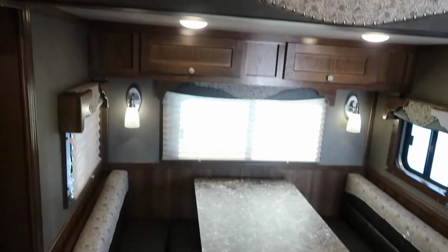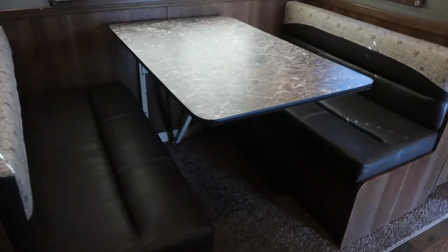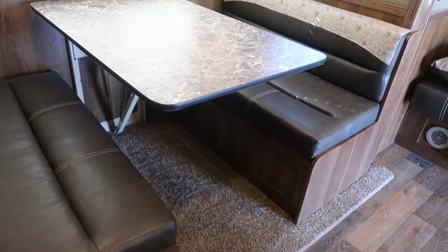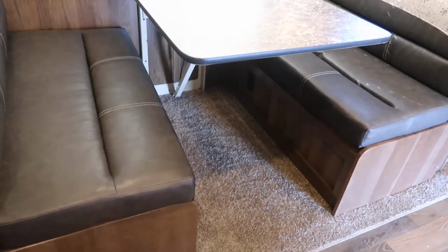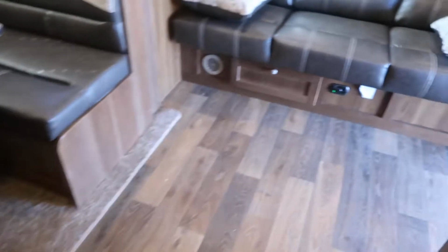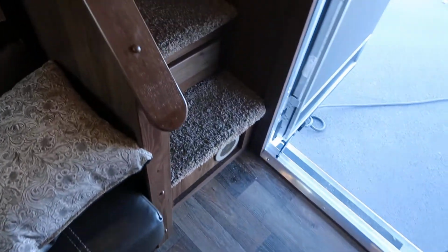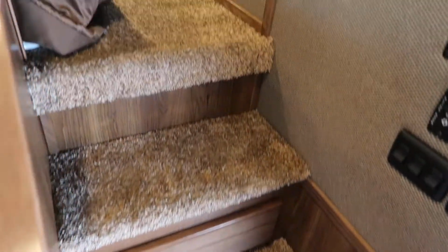Well, here you got a big dinette in the slide. It's got the Dream dinette in it, where it's on a bracket with a cylinder. You don't have to take the legs out to lay it down to make a bed. It just folds down. Got a jackknife sofa along the drop wall. Steps up into the bunk.